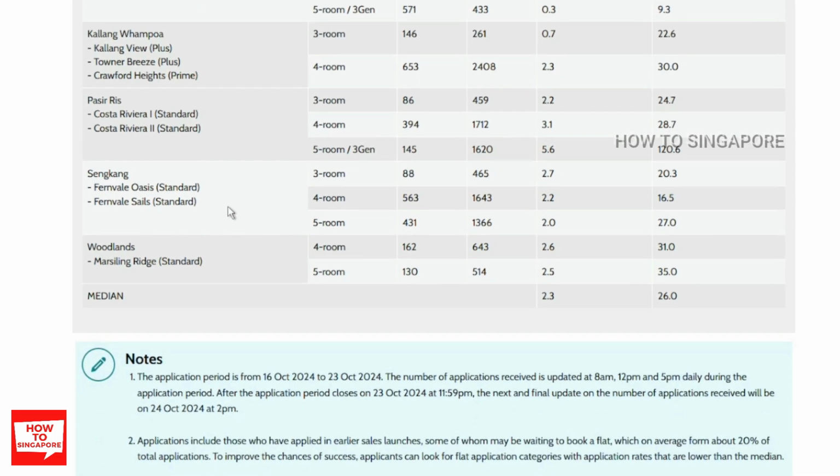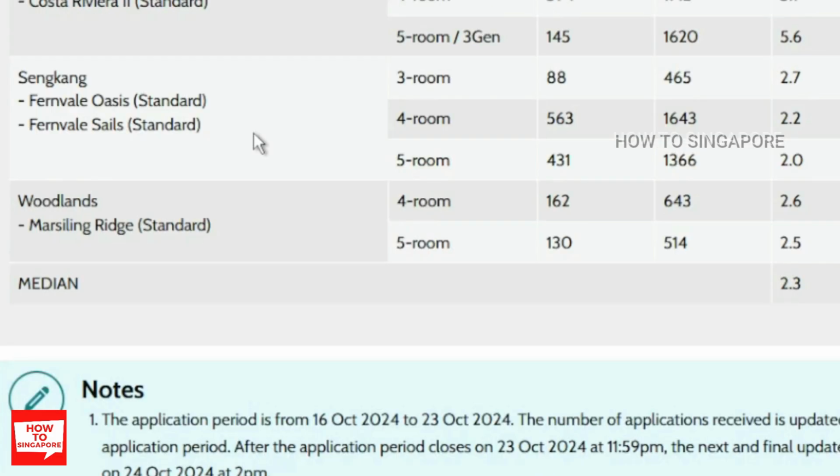And then next we have the 2 projects at Sengkang, which are Fernvale Oasis and Fernvale Sales. Pretty decent demand at 2 point something. If you don't mind the commute, these 2 projects are actually reasonable choices: near LRT station, some school options, a very friendly entry price, only 5-year MOP, etc.